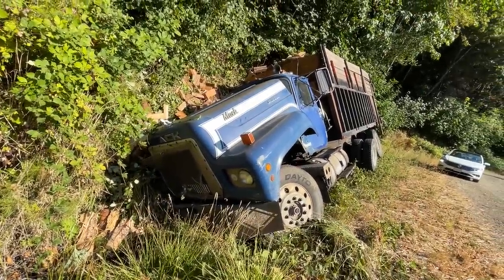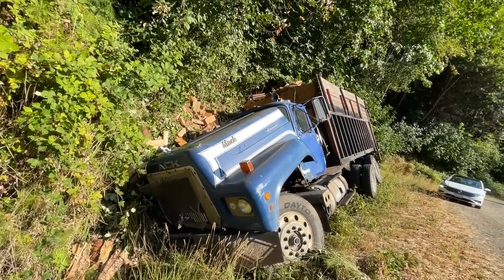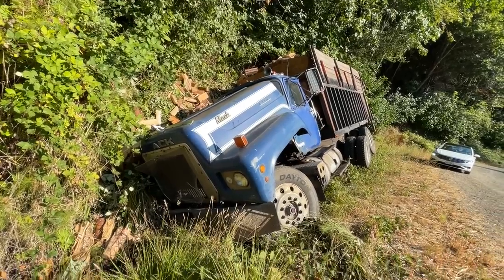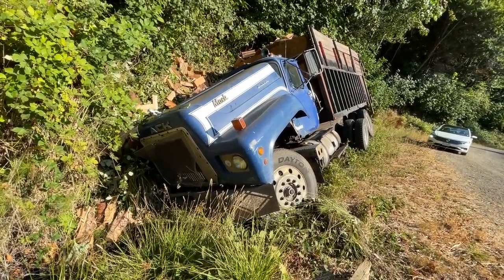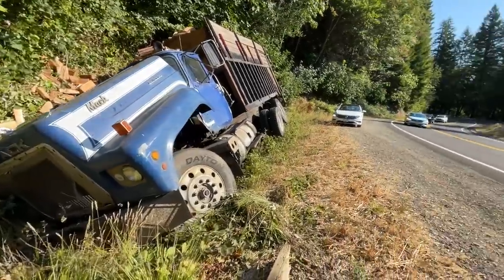Ye old Mack. Some nice looking firewood he's got there too. The aluminum wheels on the front. Sport model.